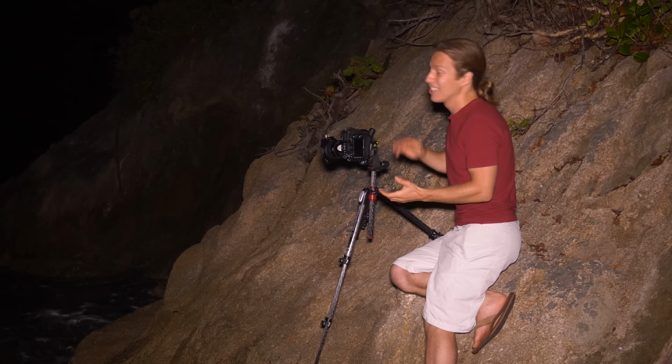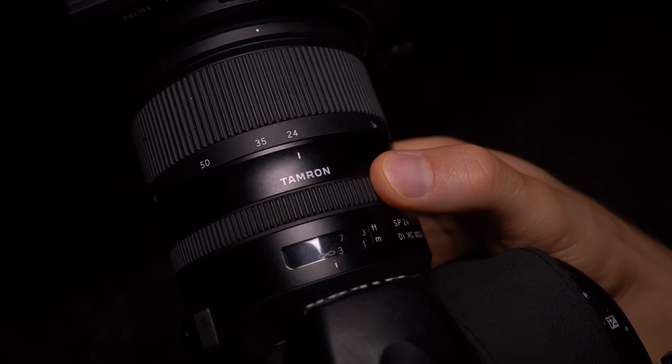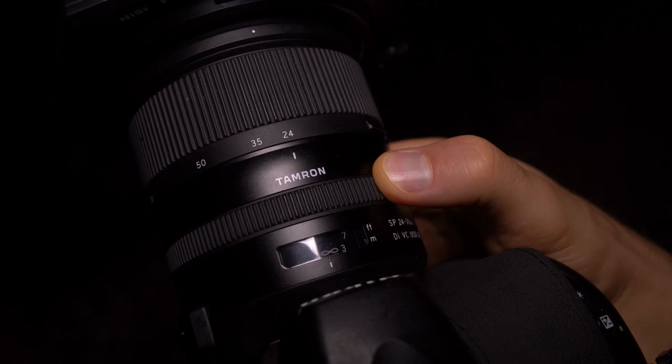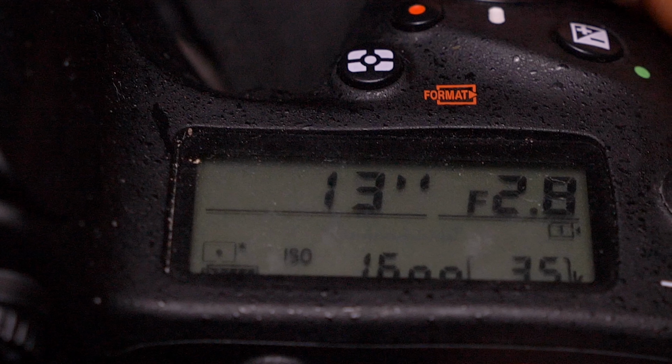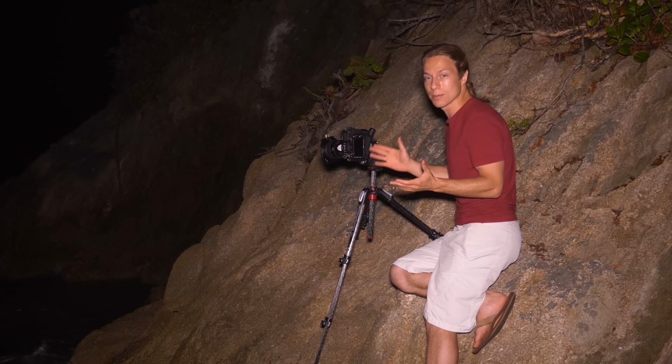I want to get just some static stars, so I'm gonna shoot a few images right now with my settings at 1/13 of a second, ISO 1600 and 3200 to give me a little bit of exposure options, and my aperture is at 2.8 to leave it wide open and let the most light possible in.